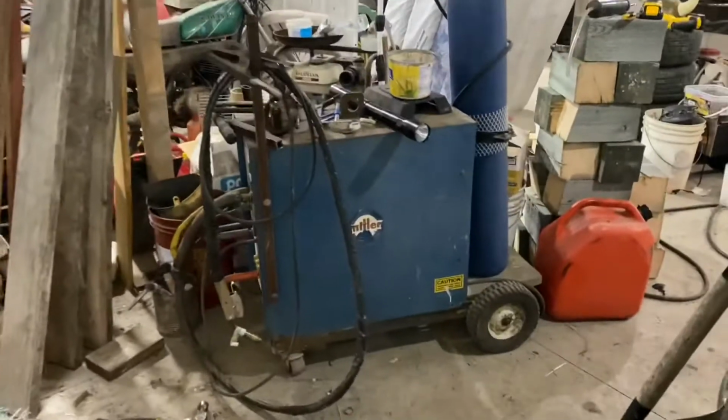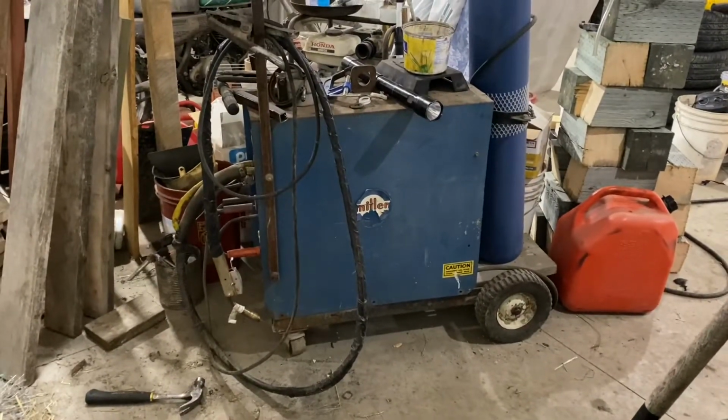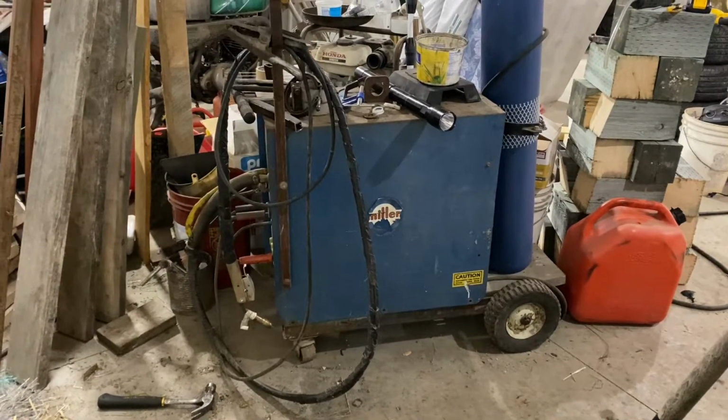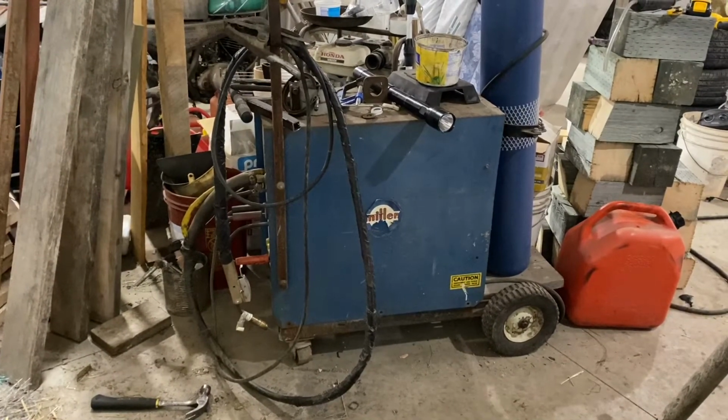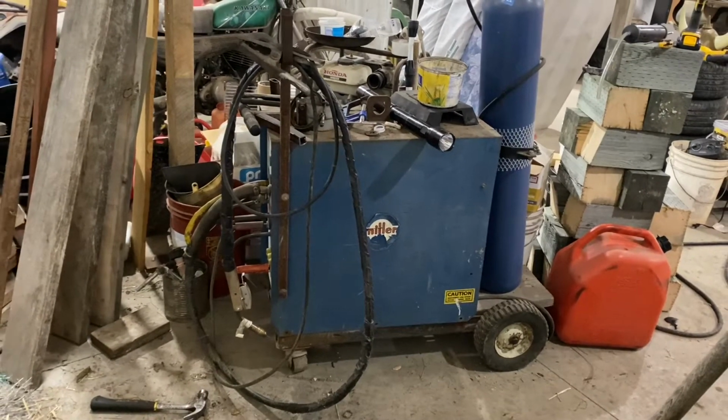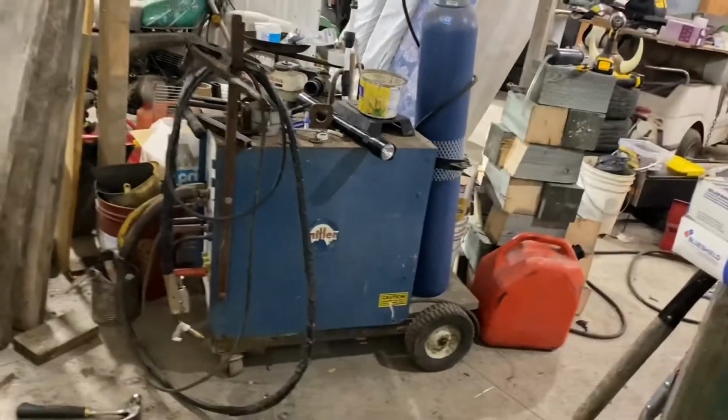Considering, I've showed you guys this before, right? Considering this is my welder, that's my Miller. That's old. I think it's, what did they say these are from? The 70s? It's either the late 70s or early 80s. Those welders are from.